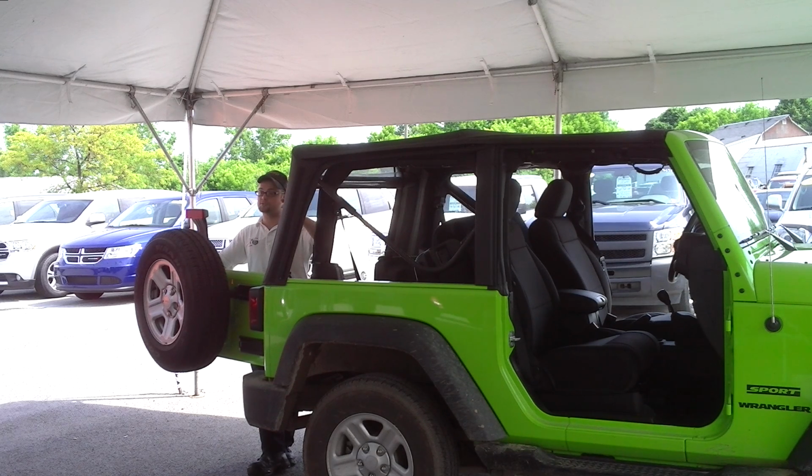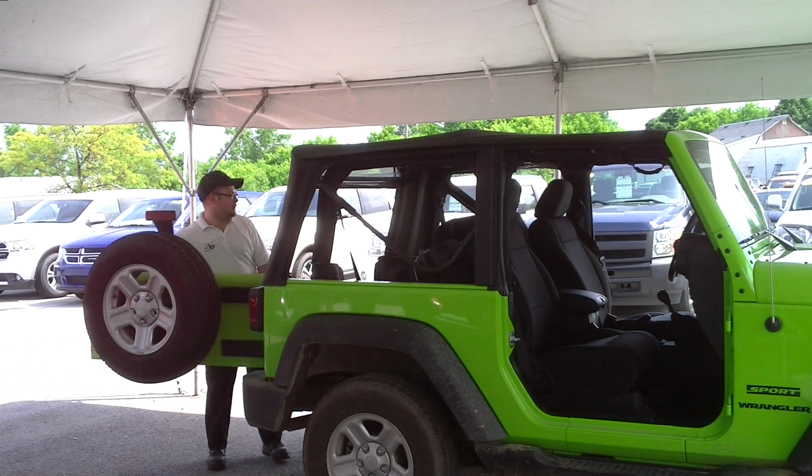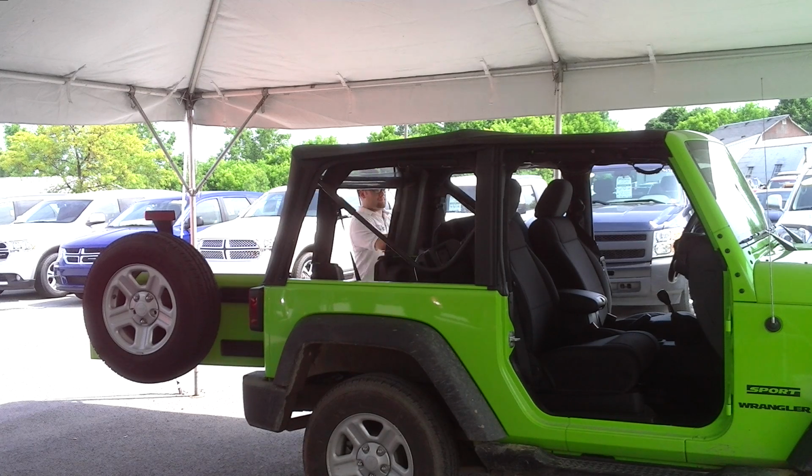Those car loofahs work really well. Ones that slip over your hands or just something to wipe them down. You can use just car soap. You don't have to get a special soap to clean them. But a lot of guys, after they clean them, like to dry them and then use that plastic window cleaner. That way it helps shield it a little better and helps keep them from fading out. So we'll just pull this second window off here.